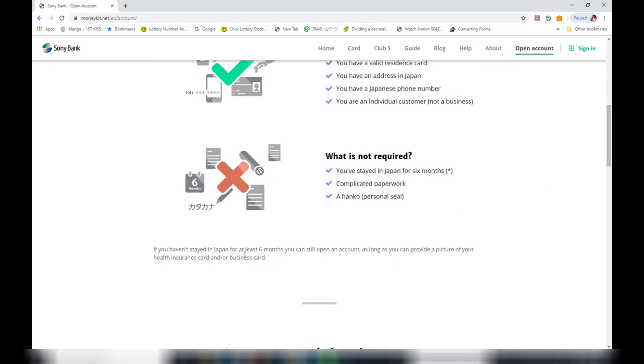If you haven't stayed in Japan for at least 6 months, you can still open an account, as long as you can provide a picture of your health insurance card and or business card. Please note that Sony Bank app and Sony Bank wallet app are available in Japanese only. Please sign in to our English online banking, browser-based, for transactions in English.